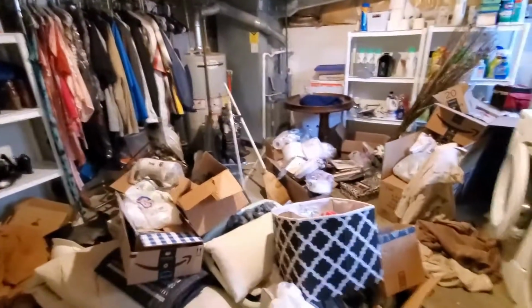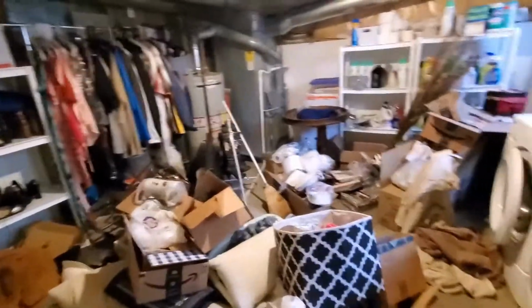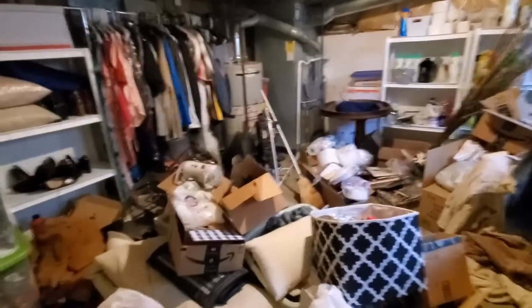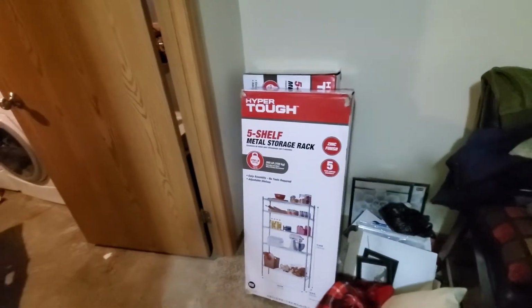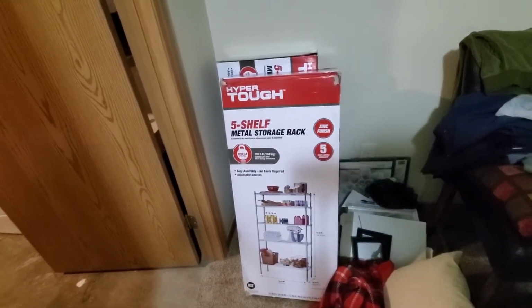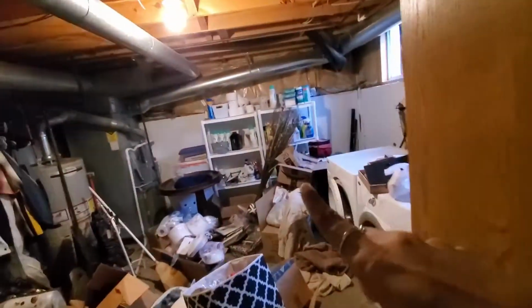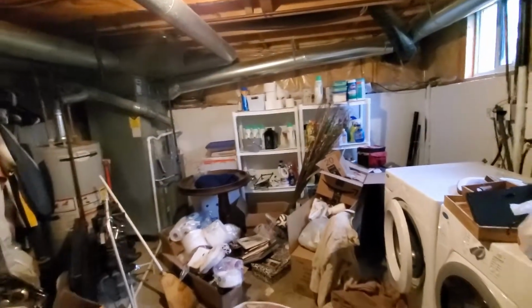This is most likely going to be a two-day process for me. I'm not going to get all of this done today, so my goal for today is at least to get everything out and then put these together, which are the five shelving unit that I purchased. I purchased two of those, and those are going to replace those white ones up there up against the wall. So let's go ahead and get started.